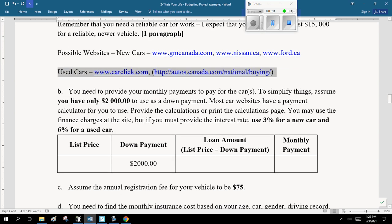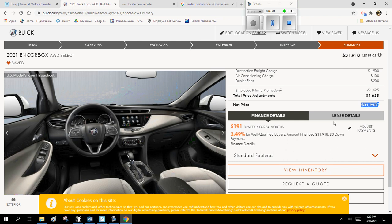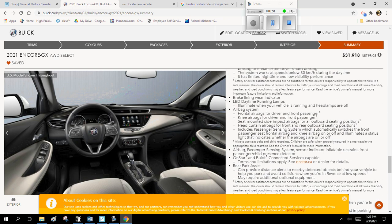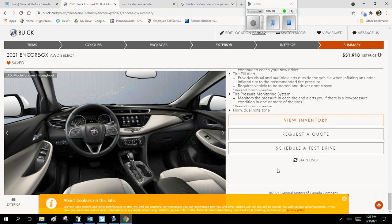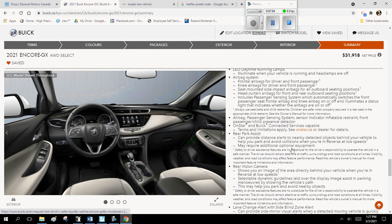Now, part B, you need to provide monthly payments to pay for the cars. To simplify things, assume you have only $2,000 to use as a down payment. Now, write the calculations or print the calculations page. So as I said here, financing deal, bi-weekly, standard features, and so on. Now, keep going. Now, don't start requesting a quote, because then that will confuse everybody.